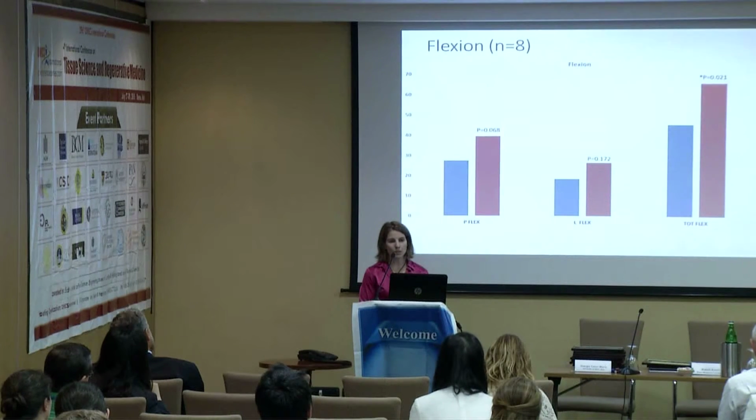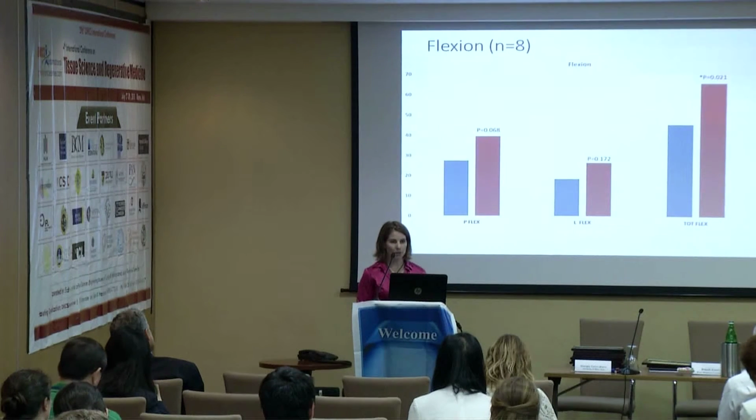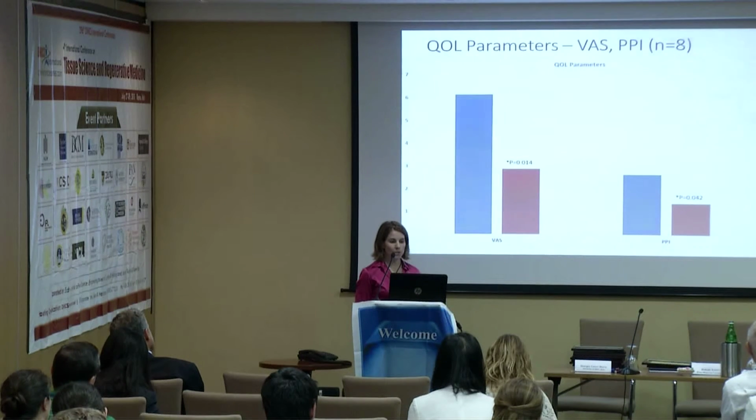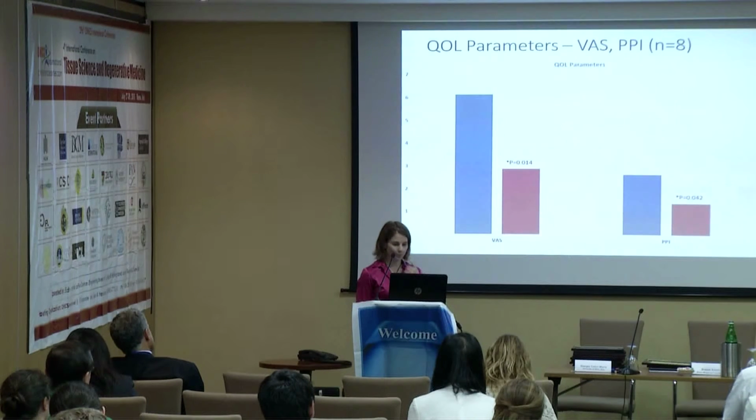What we do is we typically use about 1 cc of platelet-rich plasma plus the cells, intradiscal injection guided by fluoroscopy. And what we discovered is statistically significant improvements in flexion, as well as improvements in the quality of life parameters, VAS and PPI. These are preliminary data, so the full data will be published within the next 6 months.